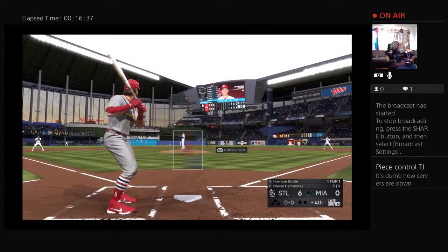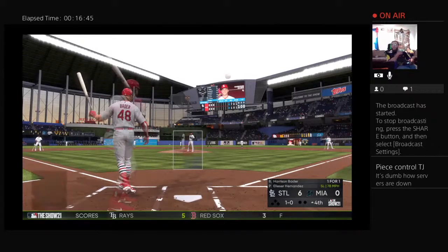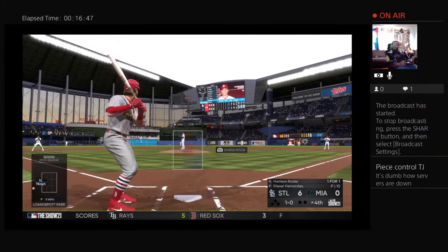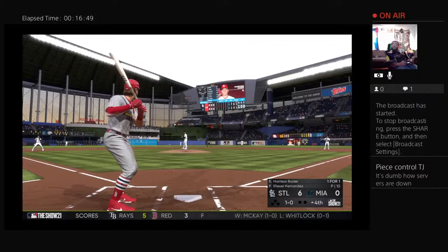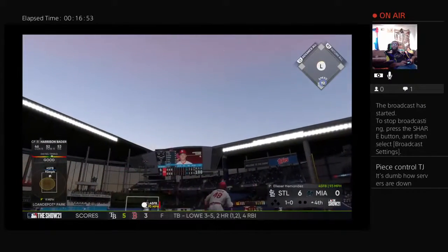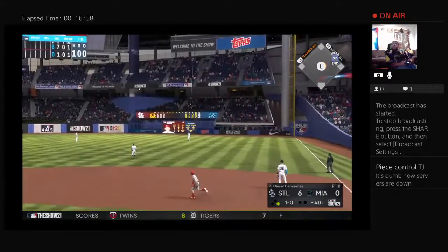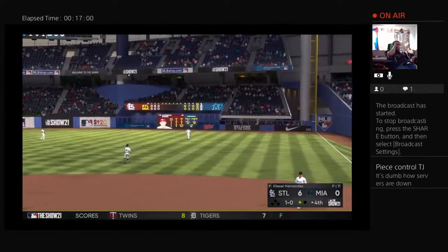New inning set to get underway, and up to bat next, one of the fastest players in all of baseball, Harrison Bader. And the first pitch of the inning here misses down and in for a ball. It's 1-0. Skied into straightaway right. Duvall is under this one, and he puts it away for the first out.